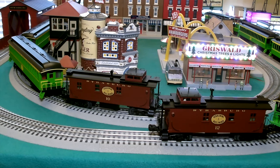Well, folks, there we have it. The Trainworld exclusive MTH Premier Line Strasburg Railroad 35-foot wood-sided cabooses, road numbers 10 and 12. I do sincerely hope that you enjoyed checking them out with me today.